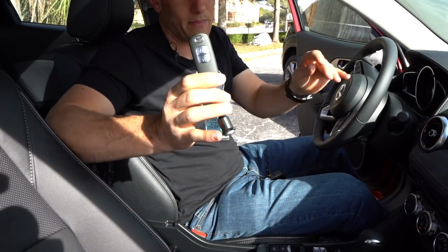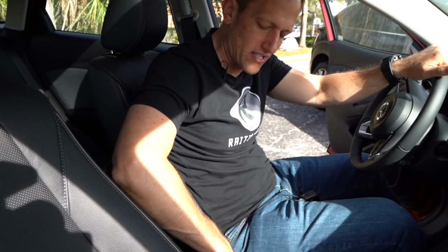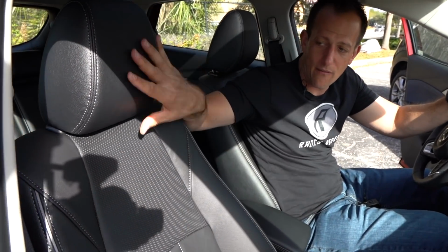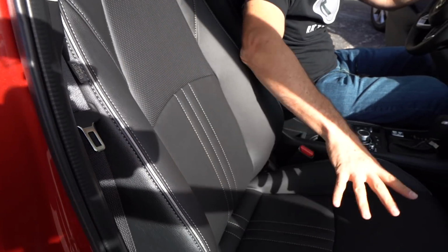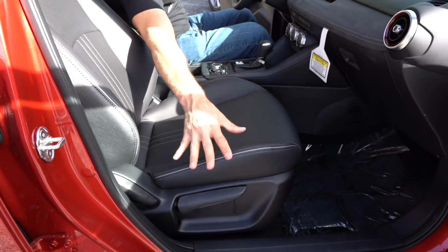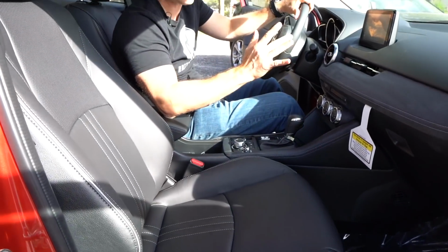Here, whoa, we almost dropped it. Here is your key fob, the older style. The CX30 is gonna have the newer style key fob. Seats, Mazda does a great job. I love the leather, I love the stitch work, perforated top, stitching comes down. The zonk is manual for the passenger, manual for the driver at $27,000.